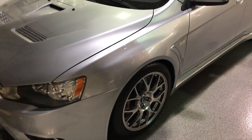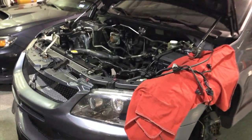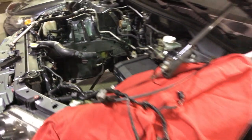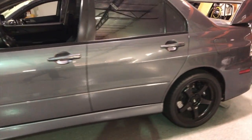They got not one Evo, but two Evos they're working on. This one looks like, I don't know if they're going to do an engine swap or what, but very cool.